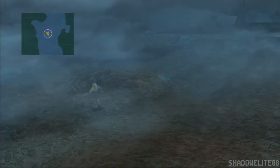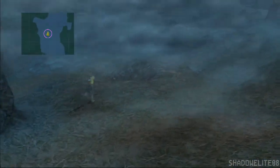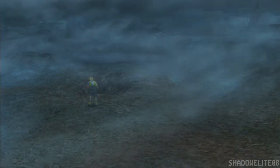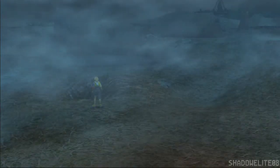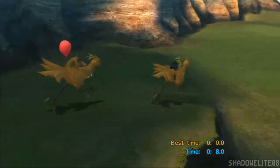So you know, that was actually pretty easy compared to the Chocobo race. Oh my god, the Chocobo race! I must have spent at least the most. I think I spent 2 hours trying to do that Chocobo race.